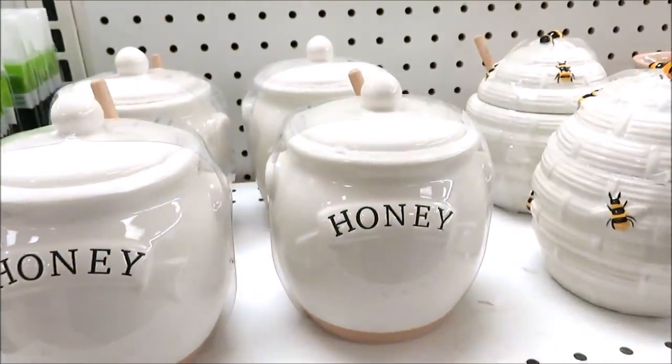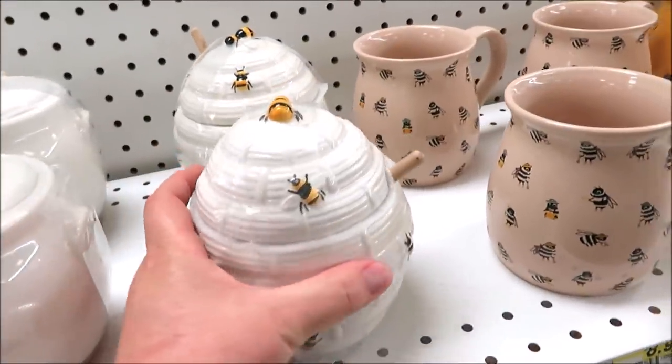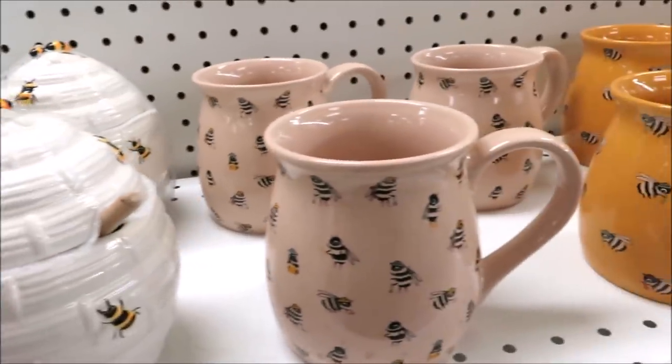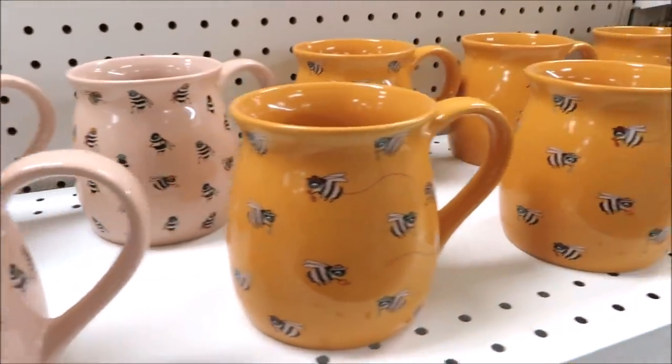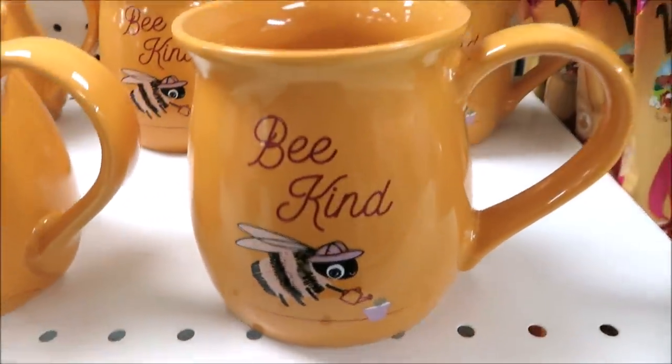Last but not least, something I wanted to share with you guys, I found up near the cash registers where you line up to check out. They have some really cute bee items. I know bees are much more popular during summer, but you may want to check the next time you're in.